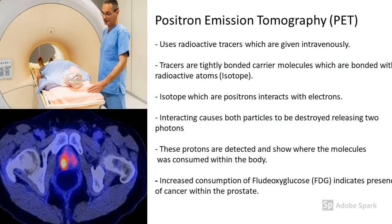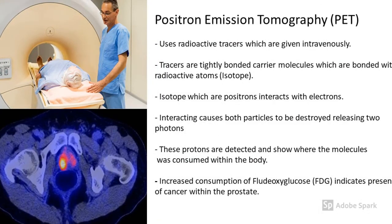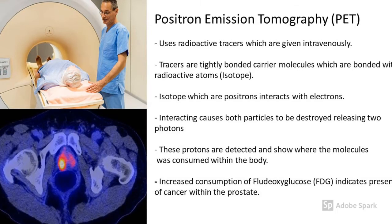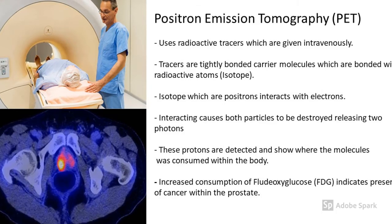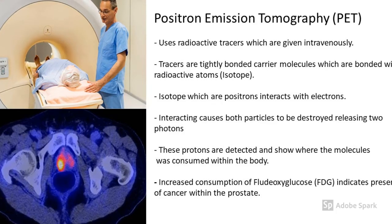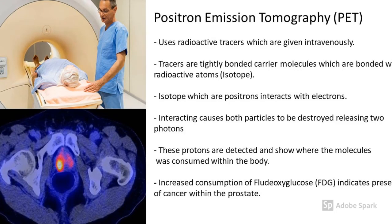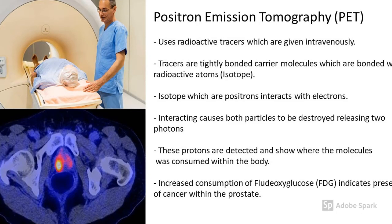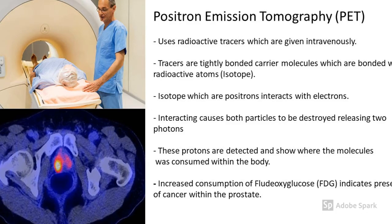For PET scans, the patient is given a radioactive tracer intravenously. This molecule travels to the target location and is consumed by the tissue. Cancer tissue consumes FDG molecules in larger amounts. The positron reacts with an electron, destroying both particles and releasing 2 photons. These photons are used to detect the cancer tissue within the prostate. However, the secretion of FDG in the bladder can make it difficult to detect areas of the cancer.